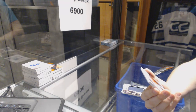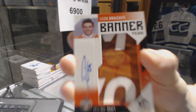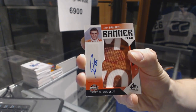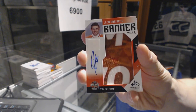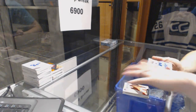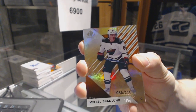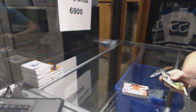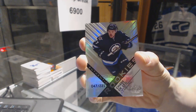We've got a Banner Year autograph for the Edmonton Oilers, Leon Draisaitl. Banner Year autograph for the Oilers, Leon Draisaitl. Sweet. We've got a base orange rainbow numbered to 110 for the Minnesota Wild, Mikael Granlund. And a rookie rainbow numbered to 221 for the Winnipeg Jets, Chase De Leo.